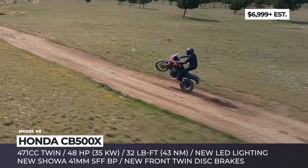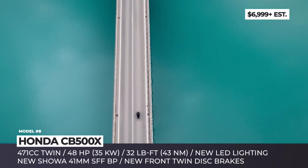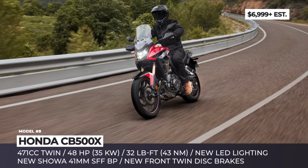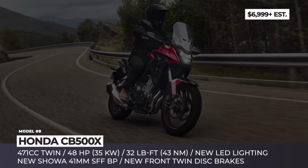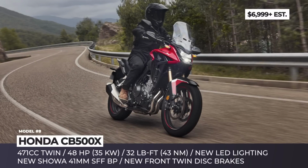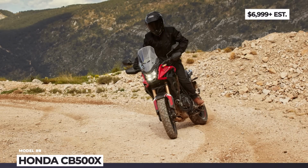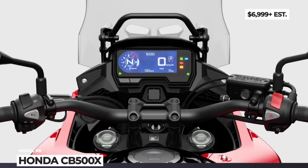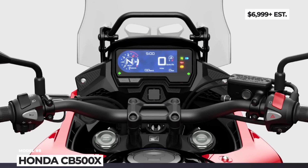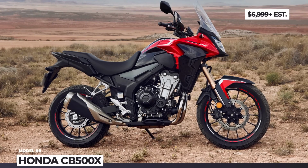Every CB500X comes with new upside-down forks from Showa that feature Separate Function Fork Big Piston technology. Furthermore, the 2022 model benefits from the upgraded braking system, as the previous year's single 310mm front disc is ditched in favor of dual 296mm. Mechanically, the twin-cylinder engine is unchanged, so it still produces 48 horsepower, but does get revised fuel injection settings, which improves the torque feel.